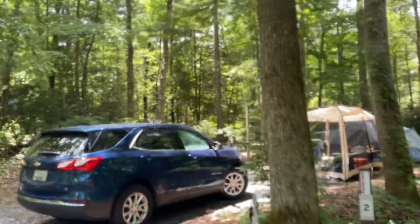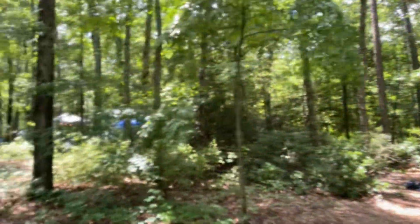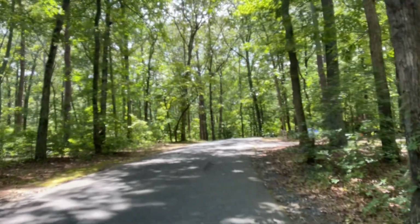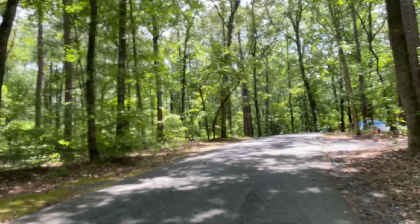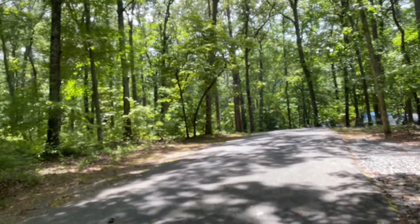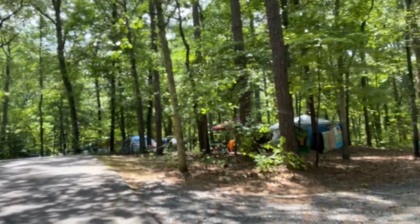This is site 2. Sites here generally are pretty level. Some of them are sloped near the road, but they're leveled once you get into them. Most of them here are good for just about any rig. The sizes they post on their website are pretty accurate.